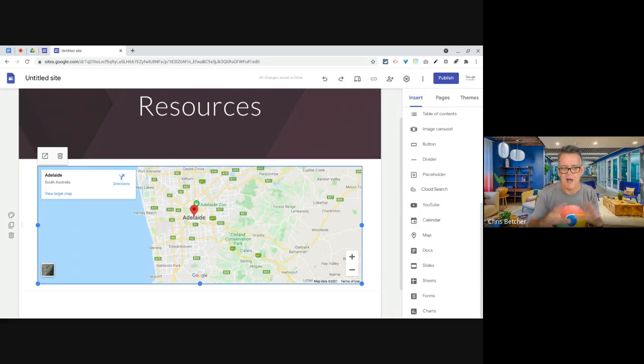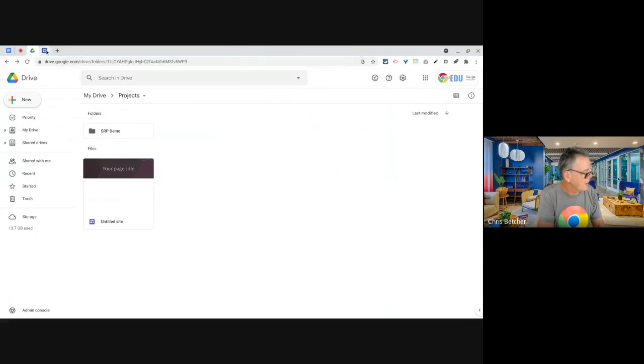All of the things that you've done around that project of traveling to Canberra can all be contained really easily in one place. So that's just a quick overview of Sites and what it looks like from the beginning. But I want to show you one I made earlier. Let's close this one, and I'm going to open up this one.